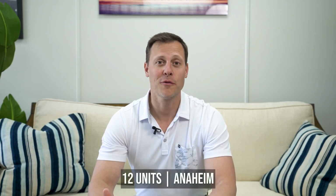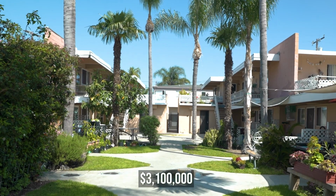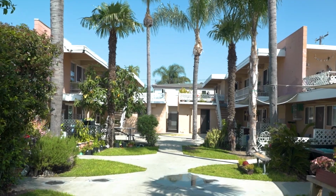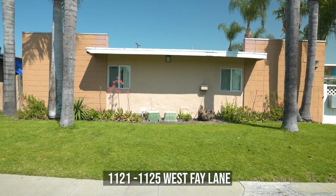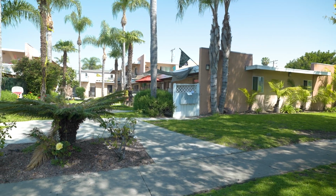We just listed 12 units in Anaheim for $3.1 million. This property is located at 1121 and 1125 West Fay Lane, just off the 5 freeway in Lincoln towards downtown. What we really like about this property is half the units are single-story construction.